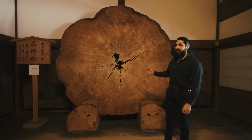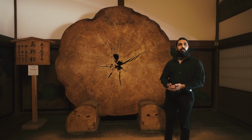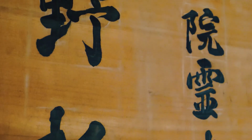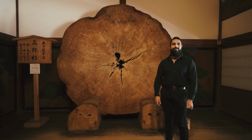So this is known as Koyasugi. It was originally standing in Okunoin behind where Gobyo is today. And it is around 700-ish years old. And when it got old enough, they decided to cut it down and display it here in Kongobuji Head Temple.